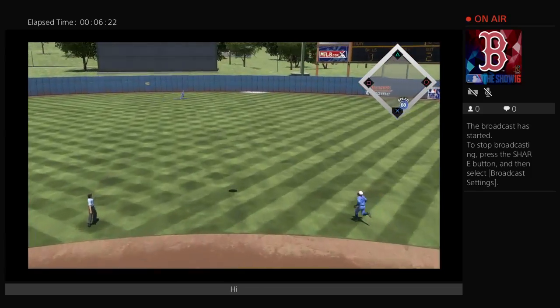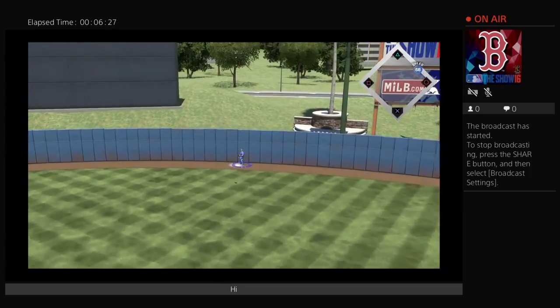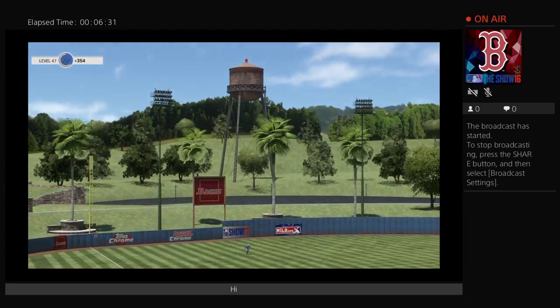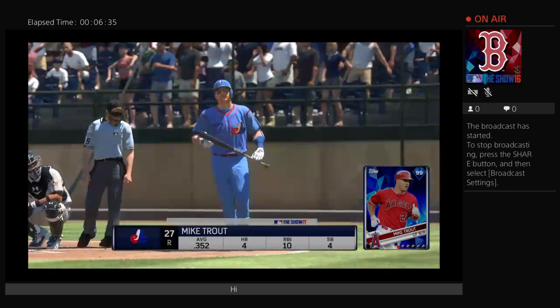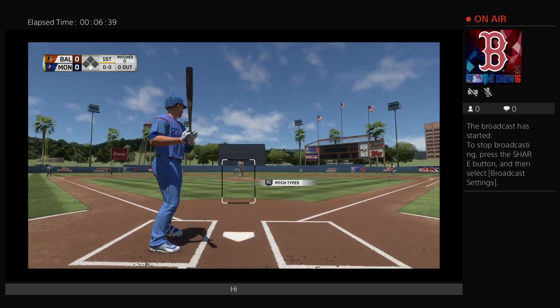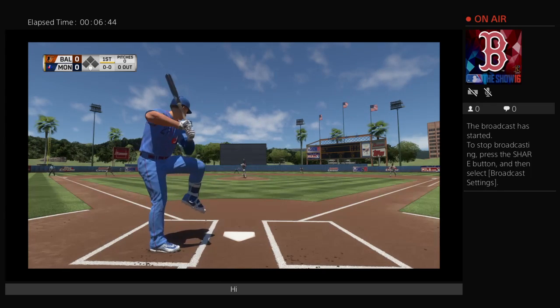A swing and a drive sent out toward the gap. Trout going back on it. He's there to make the play, and that'll retire the side. Well, here comes Mike Trout now, as he'll be the one to get us started in the home half of the first. Center fielder Mike Trout.